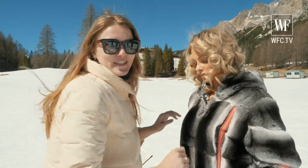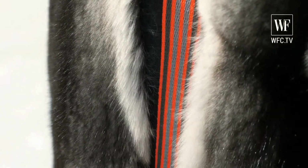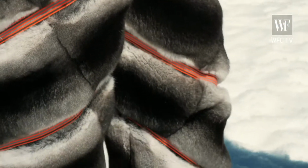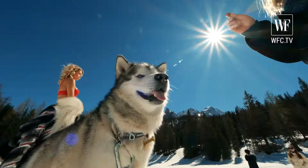Today we are filming a jumpsuit made from chinchilla fur by Volsa. This unique brand makes skiing outfits from natural fur, with stylish and bright pieces of material, like these, for example.